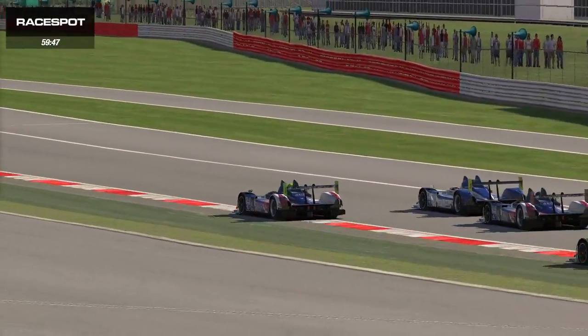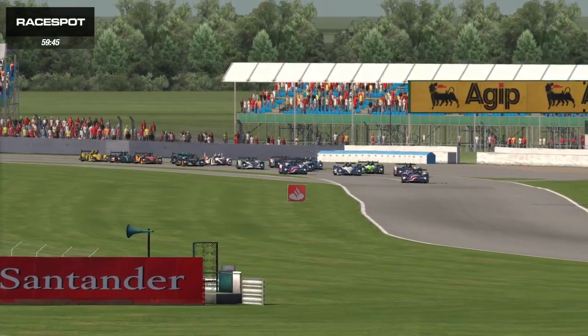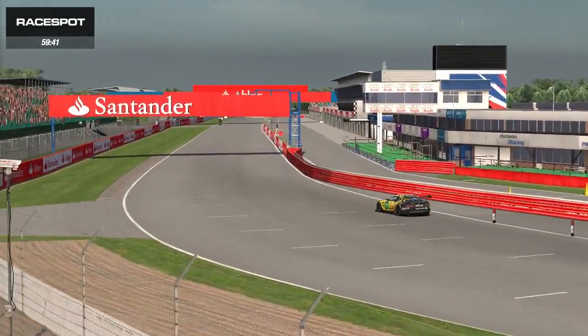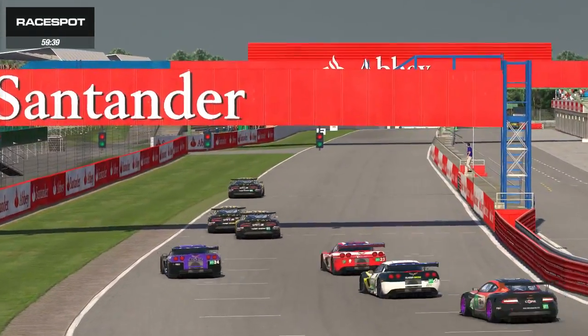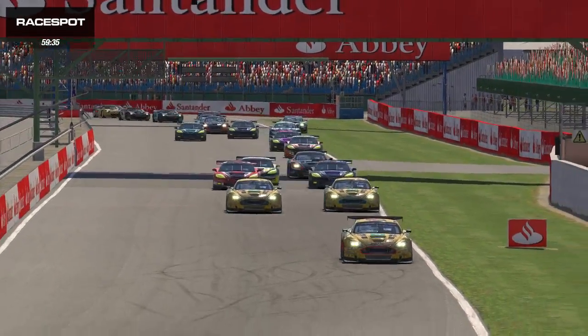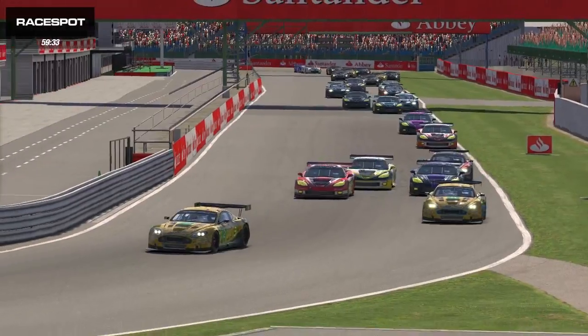Yes, of course, Murta's lash little and going two wide through Copse. And with three wide coming down to Maggots and Becketts, oh, something pulled out there. I think a couple of mechs pulled out slightly. Did not want to go three wide through Maggots and Becketts as we get the start for the GT1 division.